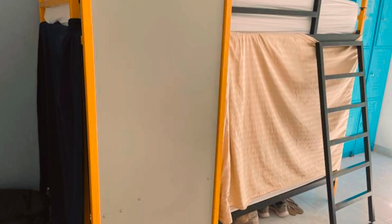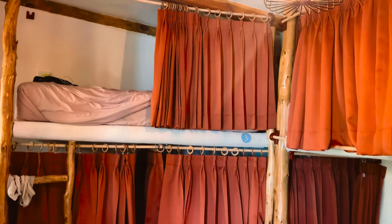Some people also like to bring their own sheets to be able to hang in case they don't have curtains in their hostel. Personally, I like it when they have curtains, so I will DIY my own curtain, but I usually just do it with my towel and my sarong. So you could DIY it like I do using stuff you already have, or if you have room in your backpack, you could go ahead and bring a sheet.